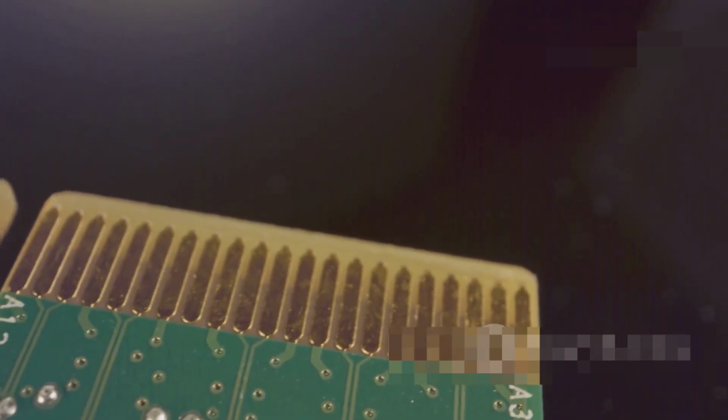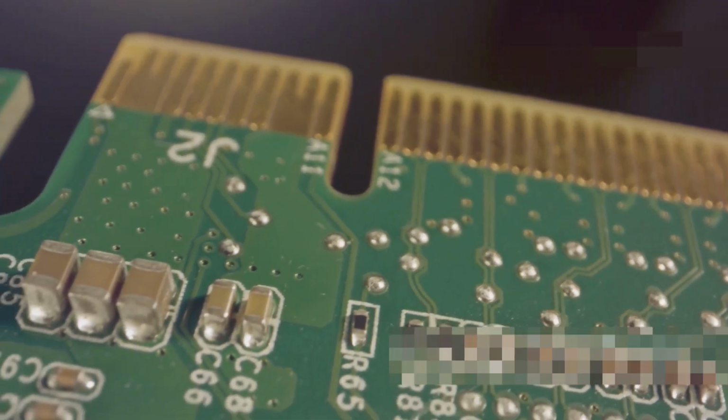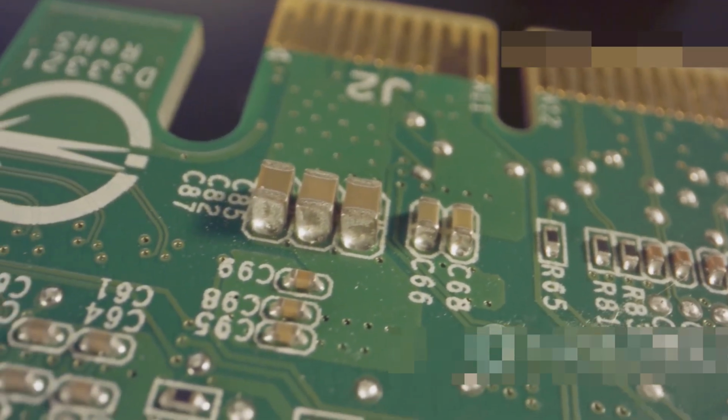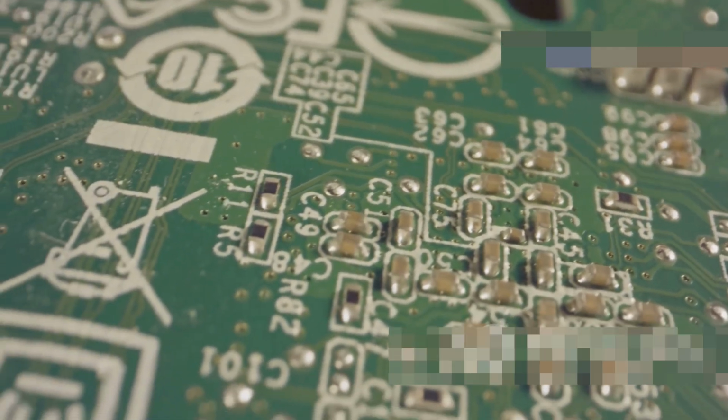These tiny golden layers are super important for making your computer work. They're like the secret ingredient that keeps everything running smoothly and quickly, connecting all the different parts so they can talk to each other without any problems.